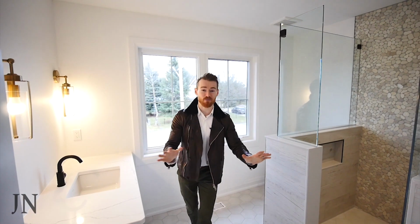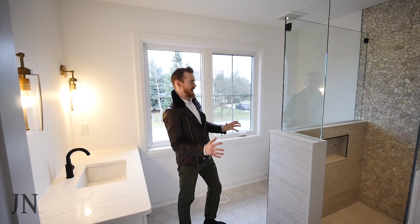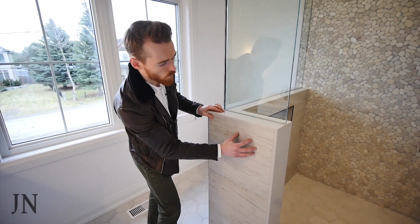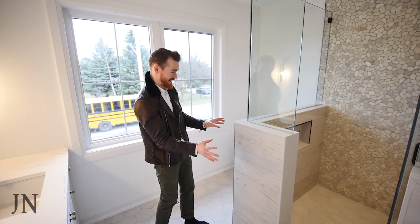And then now we step into what is one of the best parts of the home. This ensuite bath, like the texture here, this is almost like a wood looking tile that they've chosen, which I love. It's actually really unique. I think it's beautiful.